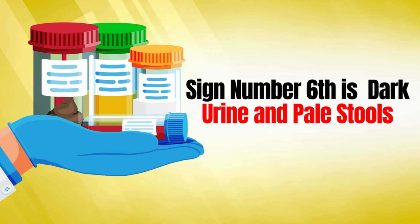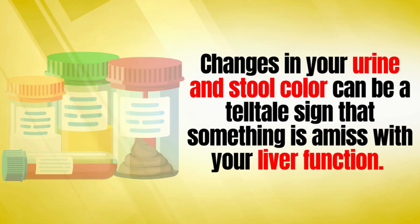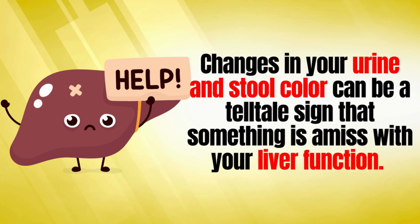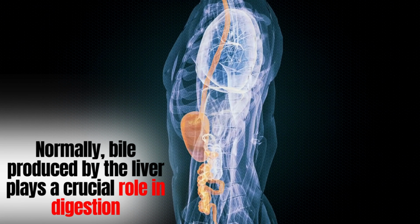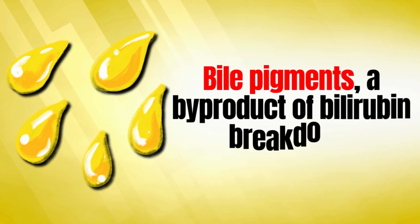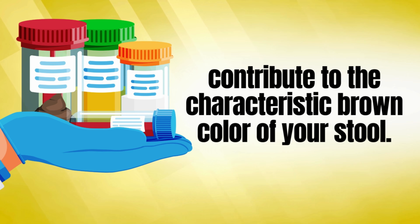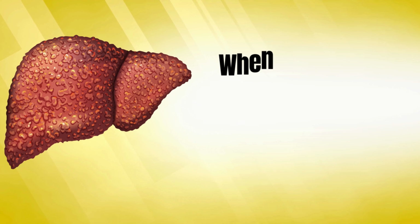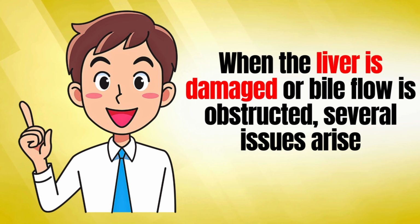Sign number 6 is dark urine and pale stools. Changes in your urine and stool color can be a telltale sign that something is amiss with your liver function. Normally, bile produced by the liver plays a crucial role in digestion. Bile pigments, a byproduct of bilirubin breakdown, contribute to the characteristic brown color of your stool. When the liver is damaged or bile flow is obstructed, several issues arise.